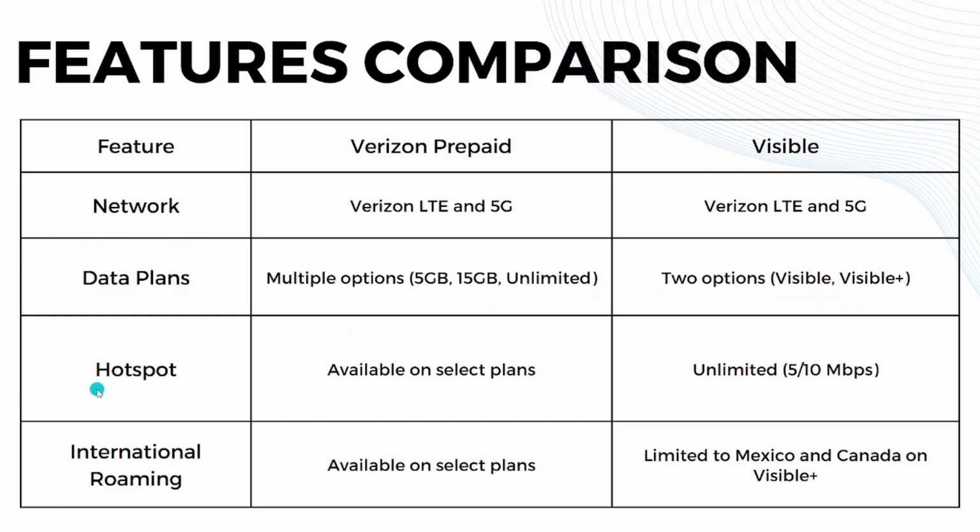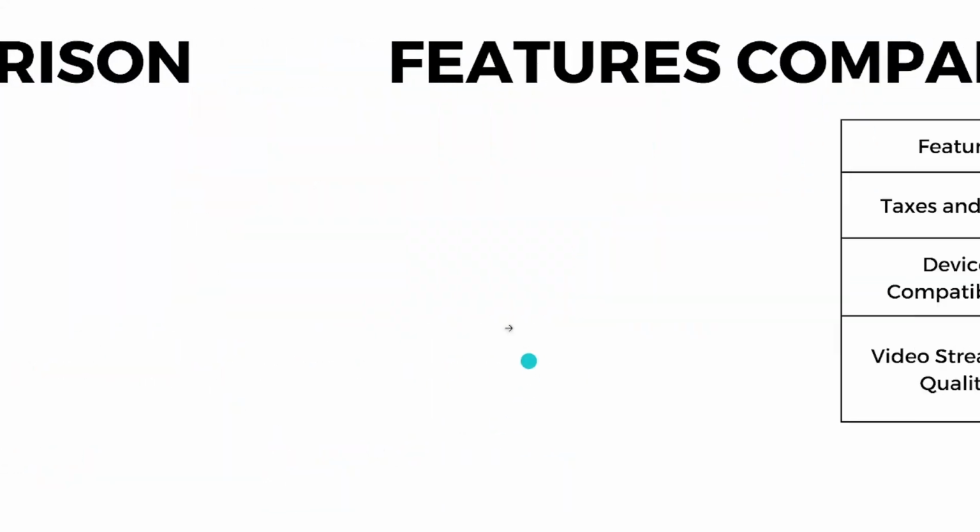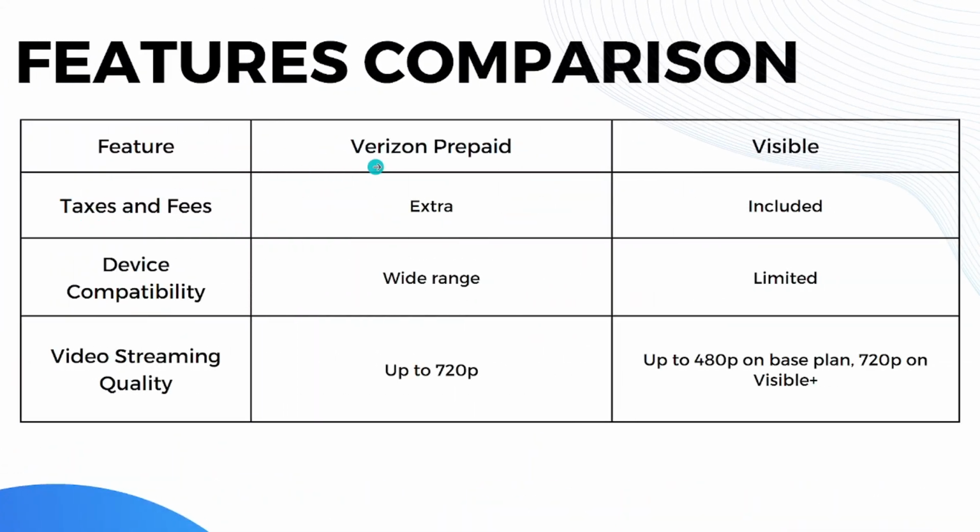When we talk about hotspot, Verizon Prepaid is available on select plans. So they have hotspot while Visible hotspot is unlimited with a speed of 5 to 10 Mbps. So when we talk about international roaming, Verizon Prepaid has it, available on select plans, while Visible is only limited to Mexico and Canada on Visible plans. And when we talk about the tax and fees, Verizon Prepaid offers extra tax and fees, and same thing with Visible, also included in the payment.